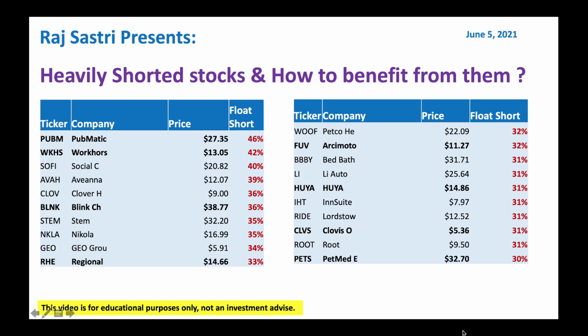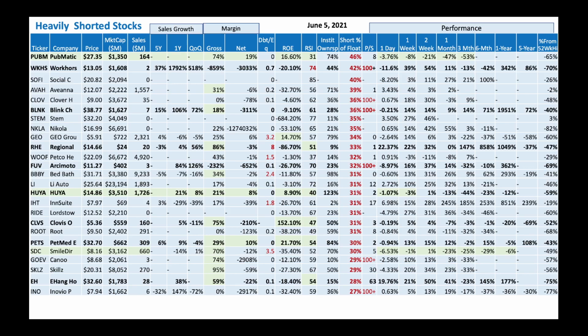I got a few companies. First one is PubMatic, very heavy short ratio, 46%. And we got Workhorse, same story, 42% short ratio, and so on and so forth. We'll look at many of these companies and see how to benefit from these short squeeze situations. So these are the heavily shorted stocks.